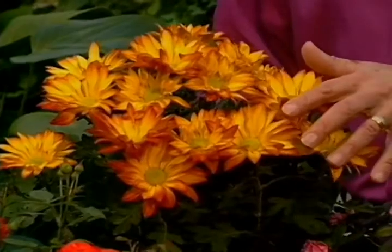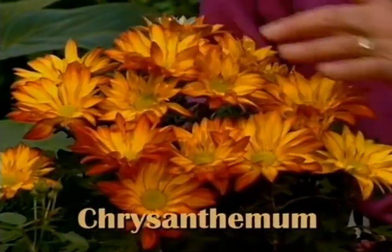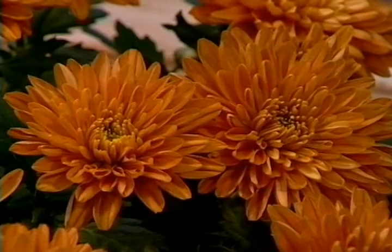With Thanksgiving just a few days away, there are some great indoor flowering plants that will make nice hostess gifts or beautiful plants to use on the Thanksgiving table. And the chrysanthemums probably are the typical plant for this time of the year. Look at, isn't that beautiful? And look at all these different types and varieties here. There's such a wide selection of chrysanthemums, and they really are kind of the typical Thanksgiving plant.